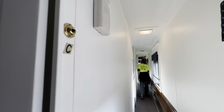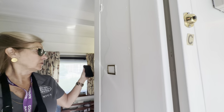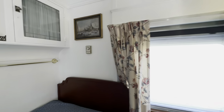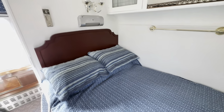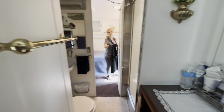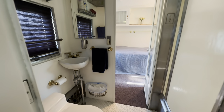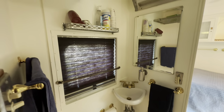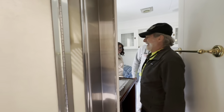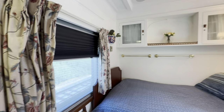This is a double ensuite. Oh, can you step in there? It's so tight. This is a double ensuite, she said. Oh, how cool is this? So we had a double bed and the sink. So the bathroom you walk through. Amazing. How cool. This is nice.